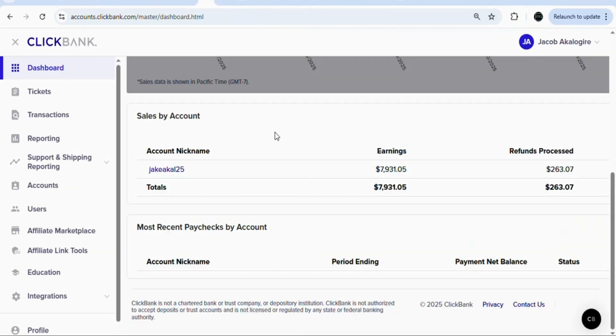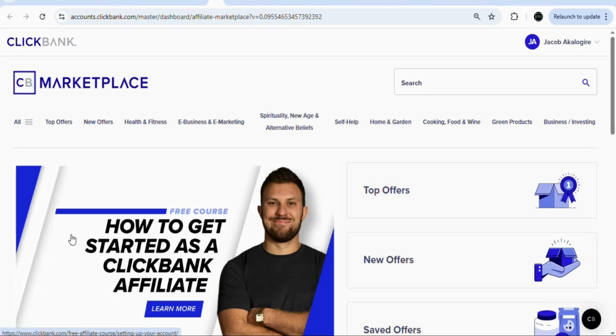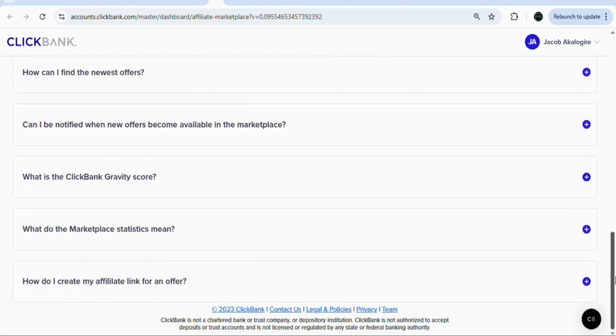Now, once you have an account, what you have to do is that you have to come right here, click on Affiliate Marketplace. Once you click on it, you are going to get a lot of different products that you can promote to make money. As you can see on the marketplace, they have products in different categories that you can promote to make money. You can see a whole lot of different categories of products that you can promote on Clickbank to make money from home.